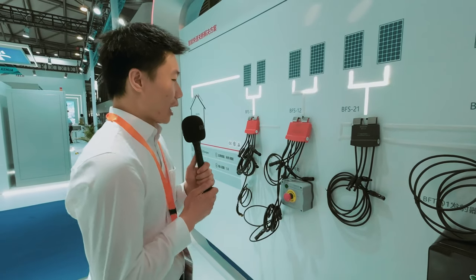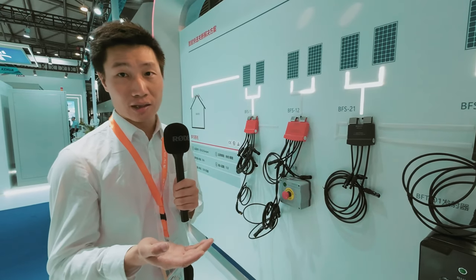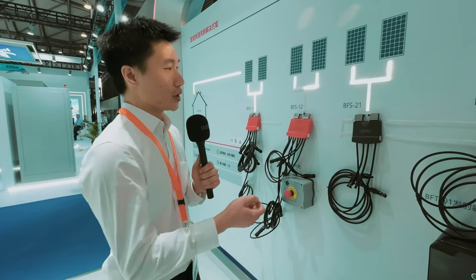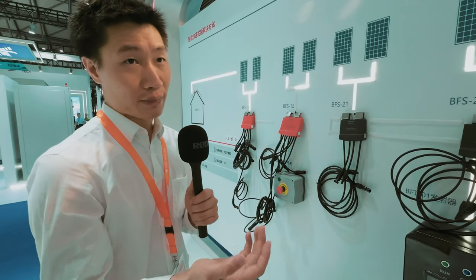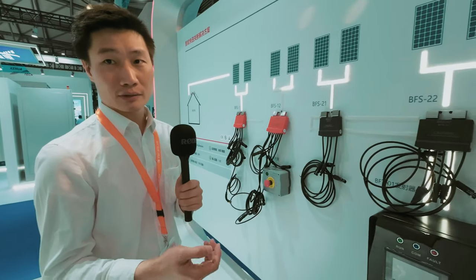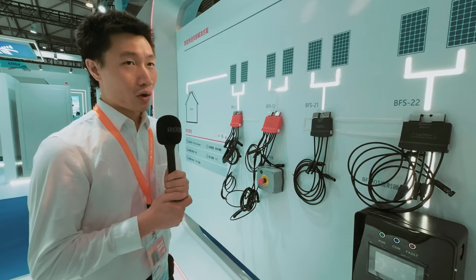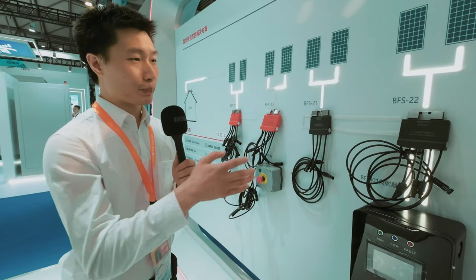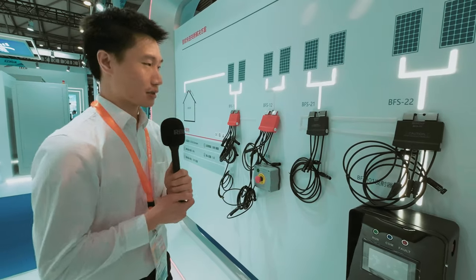So the system also offers another automatic shutdown function. Like once the device detects the high temperature up to 85 degrees. Like a fire? 85 degrees. So you might have a fire in the house. It automatically shuts down? Yes. It's protecting the system, avoiding fire. Yes. I understand.